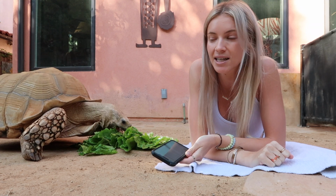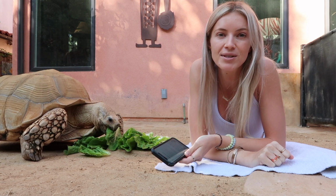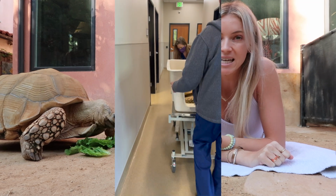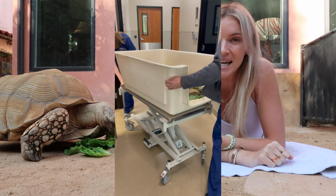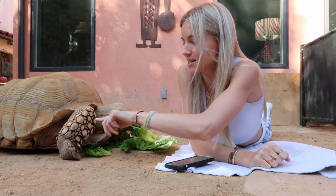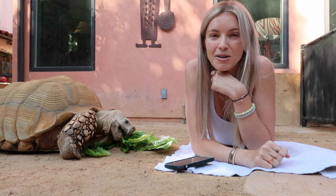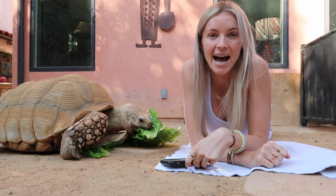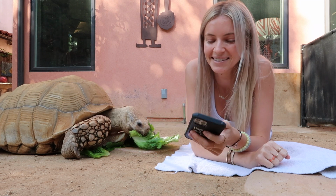And then last year he got an upper respiratory infection where he wasn't really eating. He had bubbles coming out of his nose. He was very lethargic, so we had to take him to the vet ER. Got brought in on a gurney, the whole nine. It was not a fun experience, but we ended up having to give him shots in his front arms for, I think it was about a month, every 3 days. And then that was that, but that was not a fun time.